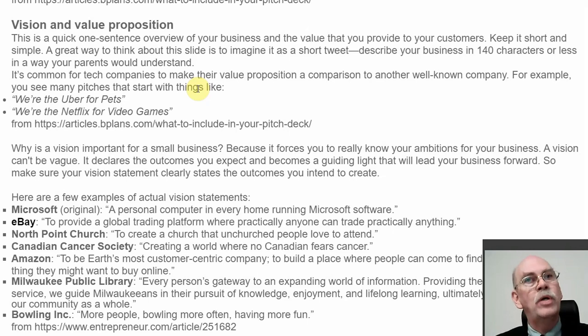In a way your parents would understand, or somebody who's not involved in your business. Now, if you're like me, my parents understand a lot of things, but they don't understand the specifics of the area that I work in. If I wanted to talk about that backpack, my parents would understand the need for a backpack, and they certainly understand the need for kids' safety. But the details of how the company would work, they probably wouldn't get it because they're not entrepreneurs. They're not involved in manufacturing. They're not involved in sales.